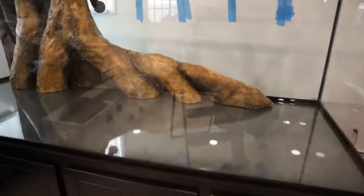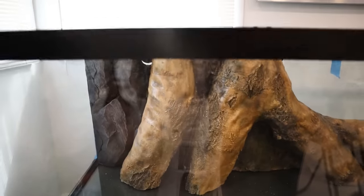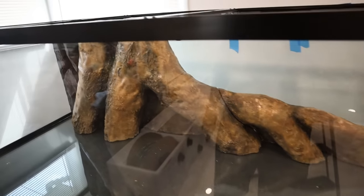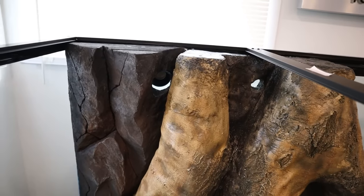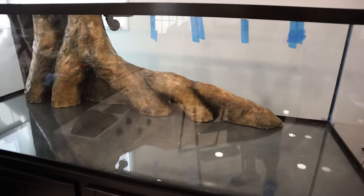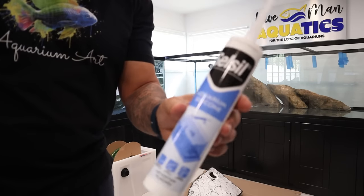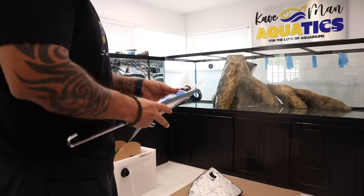So we dry fitted the background just to make sure that it fits right from bottom to top, that the height is correct, that the holes line up, and so far so good. I do have to do a little bit of custom work on these holes. You can see they're a little bit off. Not a problem, I'll figure it out. So now that it's in there, the height is good, we're gonna go ahead and start siliconing this bad boy.